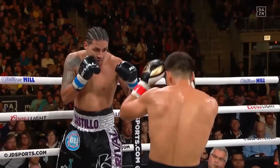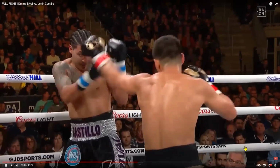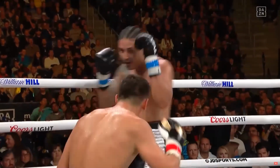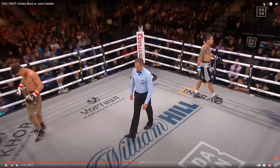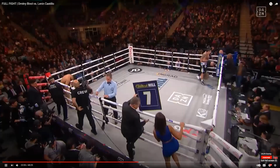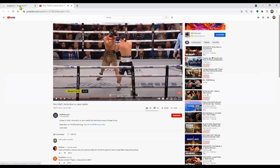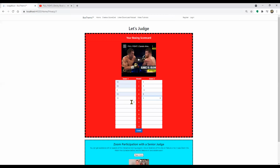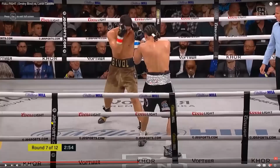And Bivol, this is going to be a 2-point round for Bivol. It's obvious from the scoring here, the mandatory scoring of a 10-point must system, that we're just going to pause this a quick second here and make this one an 8-point round. So far we've got Bivol up.